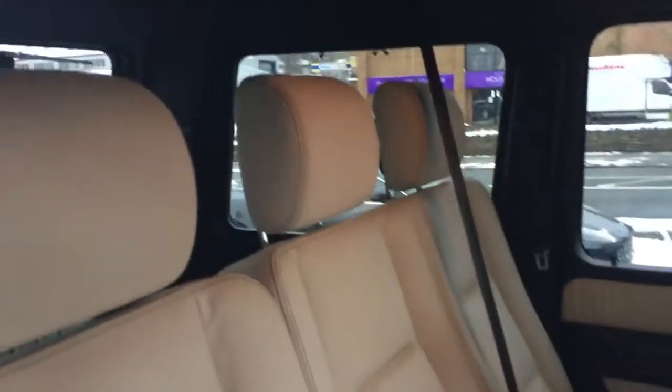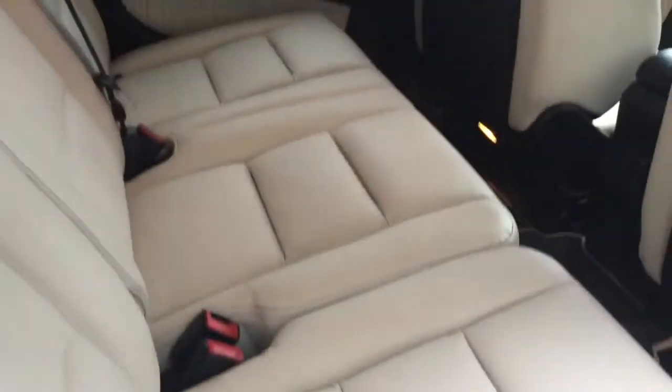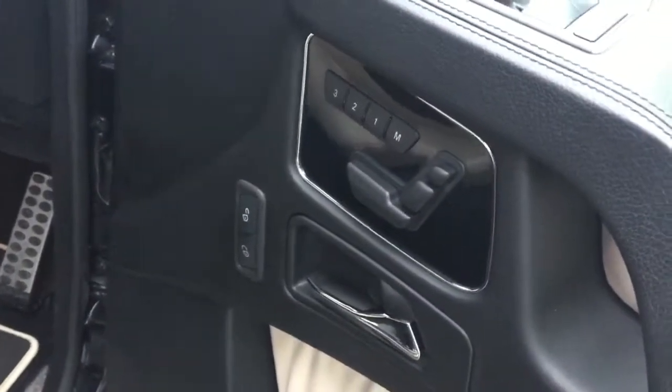Inside, ivory leather. Heated rear seats. Driver's seat again, ivory leather. Electric, heated and memory seats. And we've also got the Harman Kardon upgrade sound system.